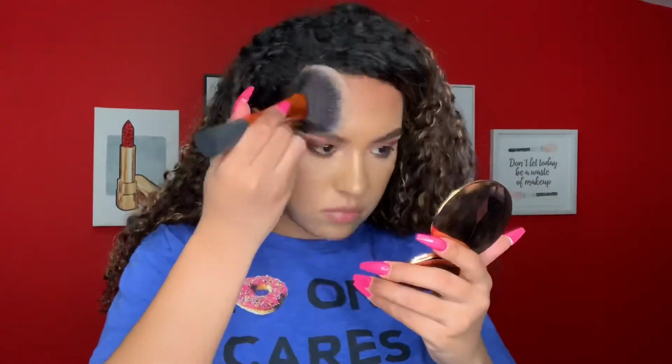I'm using my Charlotte Tilbury Airbrush Flawless Finish Skin Perfecting Micro Powder in the shade number 2. And I'm using this Real Techniques powder brush. So there wasn't much of a difference. I'm a little bit more matte, but there really wasn't much of a difference because the foundation looked fine.